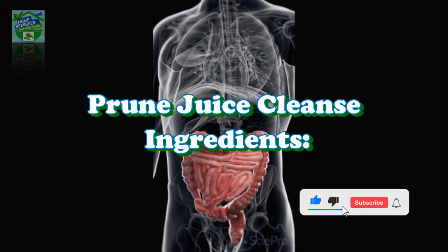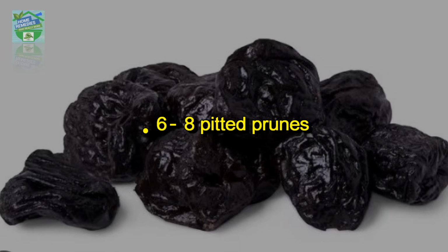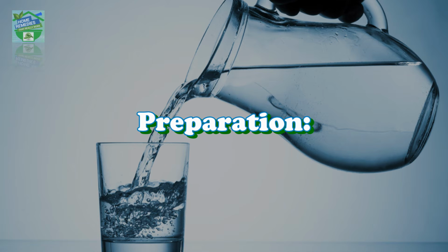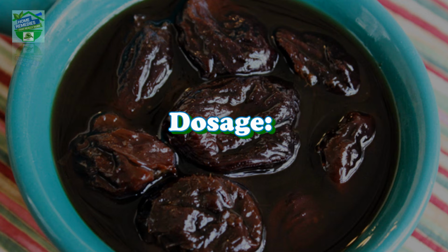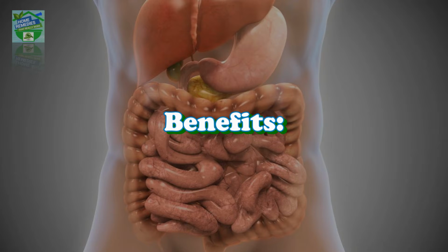Remedy 4. Prune juice cleanse. Ingredients: 6 to 8 pitted prunes, 2 cups warm water. Preparation: soak overnight. Blend with water in the morning. Drink in the evening on an empty stomach. Dosage: every other night for 1 week.